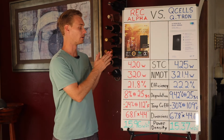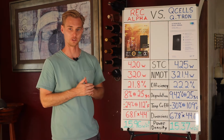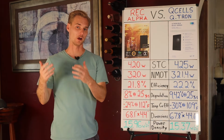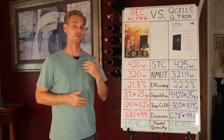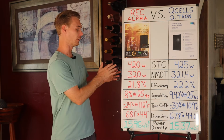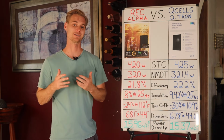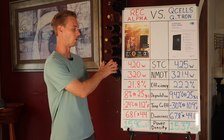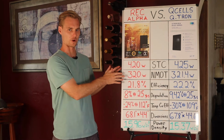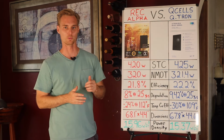There are times when both of these panels in ideal conditions will produce more than this NMOT rating. But given you have normal conditions where it's very hot up on the roof, when the solar panel may be 10, 20, 30, 40 degrees hotter than the outside ambient temperature, this NMOT is a much better indicator of what you can really expect to see in terms of panel output. Now, still, if we compare head to head, both of these are very, very close so far. We have 420, 425, and then 320, 321.4.